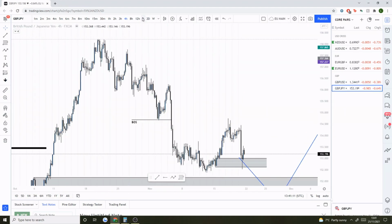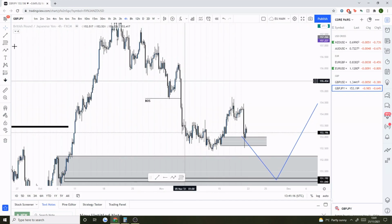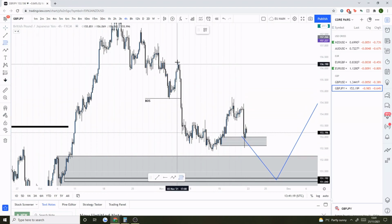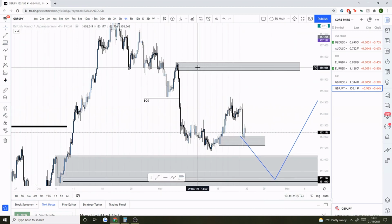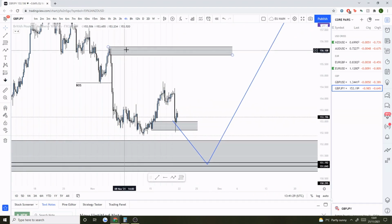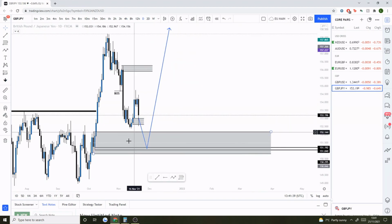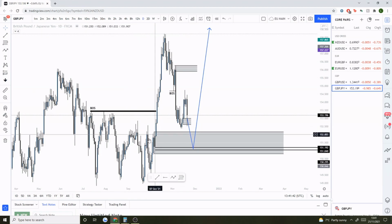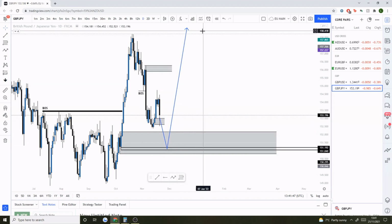So pound yen. Now, pound yen, I'm not really a fan of this 4-hour structure. For me, maybe if we do come back up here, then I can look for a sell back down. But right now, I'm not really expecting price necessarily will come back up here because it's just such a big retracement if we are going to play off this order block anyway. So my real prediction right now on pound yen is that we're going to pull down into this order block here, which calls for the overall daily break of structure to the upside, and then we'll continue higher.